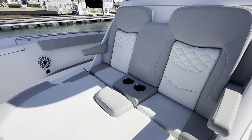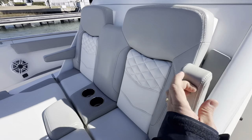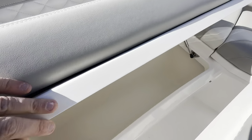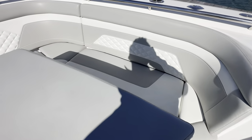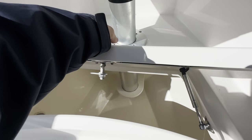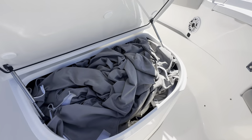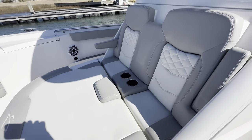Beautiful, very comfortable console seats with cup holders and flip-up armrests. You've got insulated storage beneath. You've also got clean insulated storage port, starboard and forward, as well as dry storage beneath here. We've got all the canvas covers sitting in there, as well as life jackets, some lines, spare anchor.